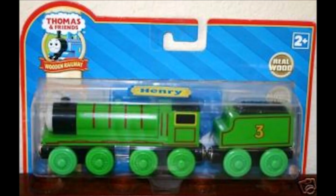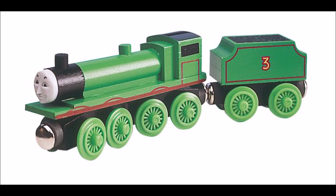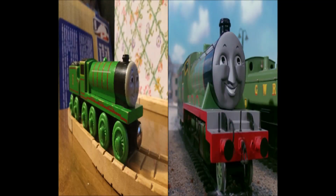But the reason we are looking at the 2002 model is it was the first engine I ever got. And I do relate to Henry a little bit. Just some of the character he has reminds me of me a little bit. With that said though, let's finally take a look at the 2002 model of Henry. Unlike the first model of Henry, Henry's 2002 model is in his new shape, referencing the TV show, and if you put both pictures of Henry from the show to the model, they look very similar to each other.